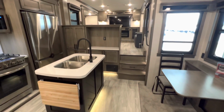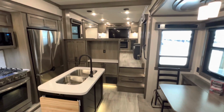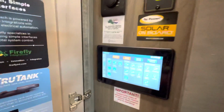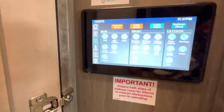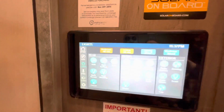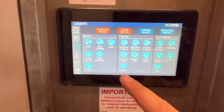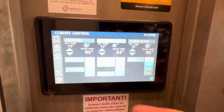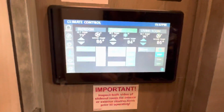So now let's head into the bedroom and then the RB portion of this, the rear bath. Before we do that, right when you walk in the door, this is what's called the Firefly, the Myra. You can also do this on an app, but you can control all your lights, so kitchen ceiling, all that, or you can hit all on, all off. Your HVAC system, so if you want it to be different temperatures, right there, boom, you can control that.